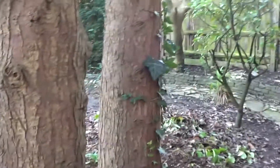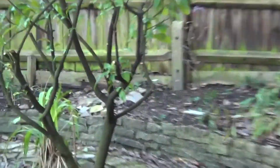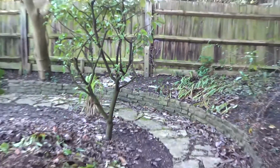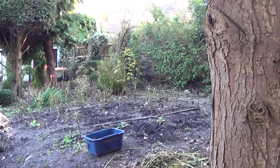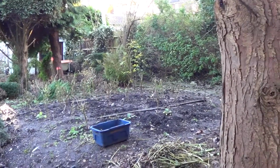There's collections of stones. There goes a parrot. That's just out of focus. I'm going to dig a deep hole down there and drop a load of stones down it, try to help the drainage.